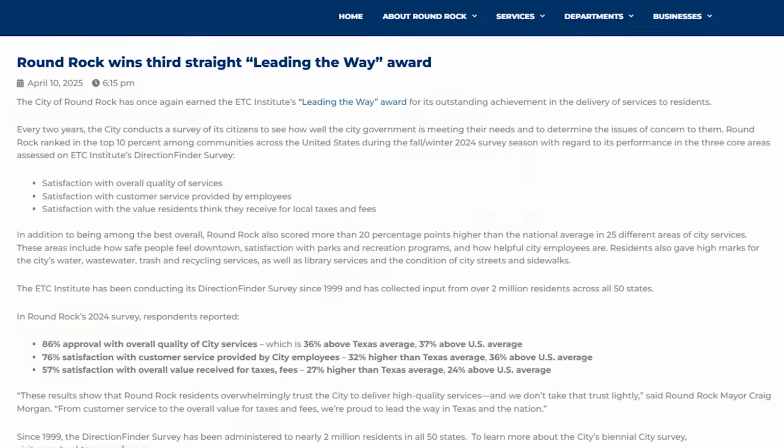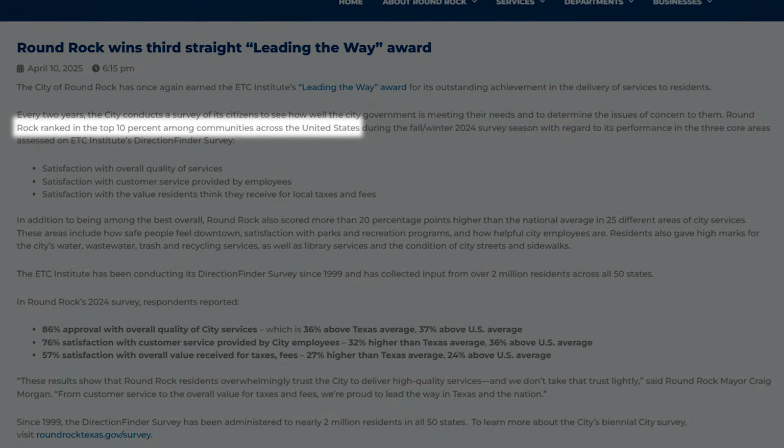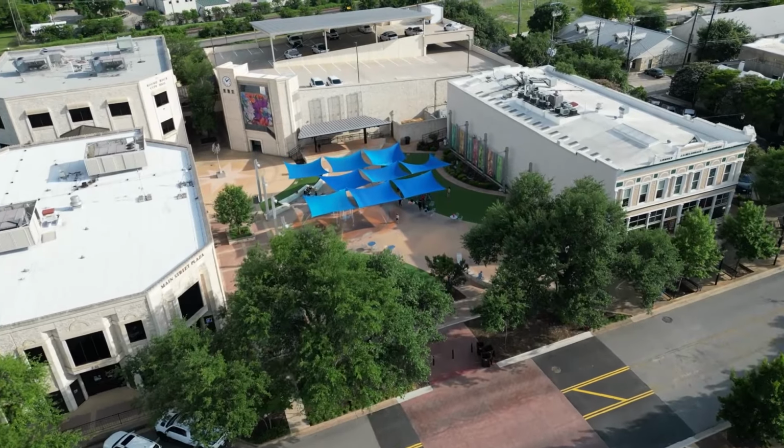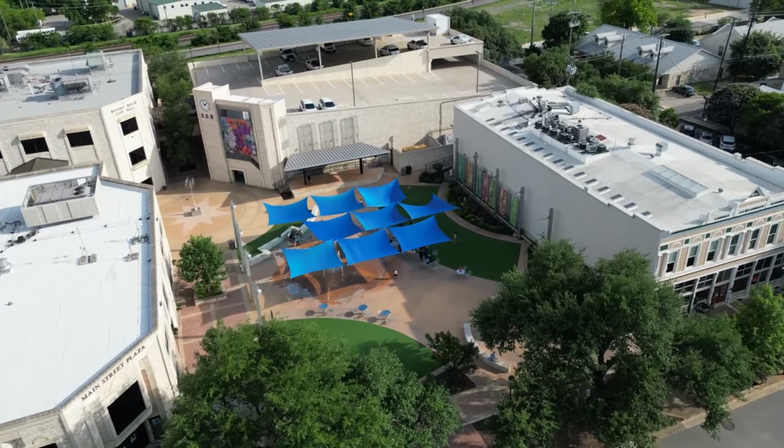And that is why we're bringing you this video today, because this is why Round Rock got voted number 10 in the country to live in, because of all the amenities that you have around here. And that's why we wanted to bring you this community in particular. He will be the best person to give you all the details on the amenities around.